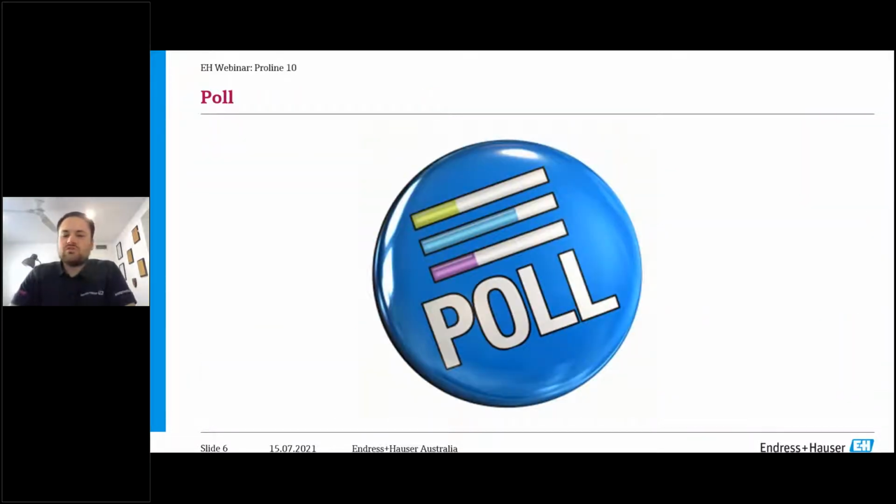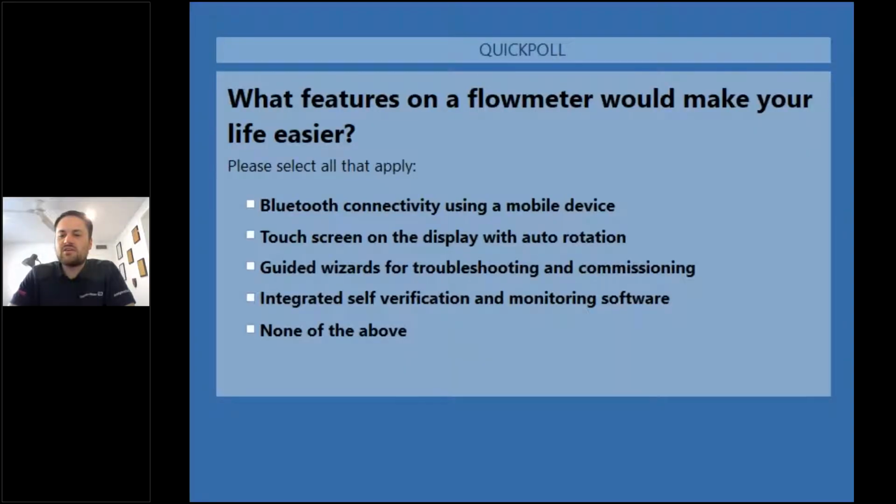So now I would like to ask you a question. What type of features on a flow meter would make your life easier on site? I'll give you a minute or two to answer this poll, and then we'll have a look at the results later on as well.